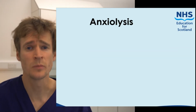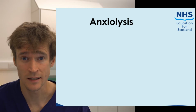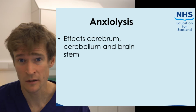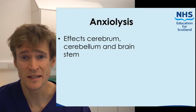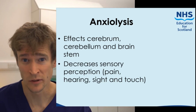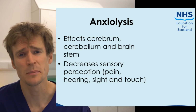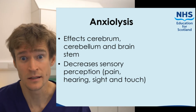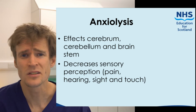The next most important feature of nitrous oxide is that it is an anxiolytic. It has its effects on the cerebrum, cerebellum and brainstem, and in so doing decreases the patient's awareness of sights and sounds around them, as well as the sensation of pain. It means the patients just aren't connected with the history that you're providing, and not connected, as a result, with the treatment.